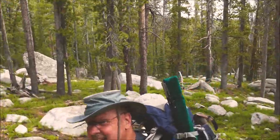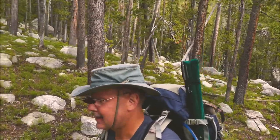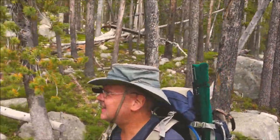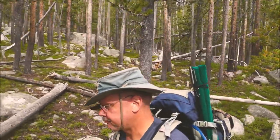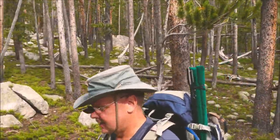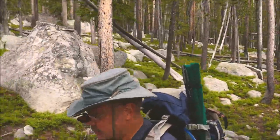It's been 7 or 8 years since I've been in here, and I either have a pretty good case of memory lapse going, or they have done some major trail rerouting in here. I've counted six sturdy bridges that I don't remember, and three switchbacks that I don't remember.